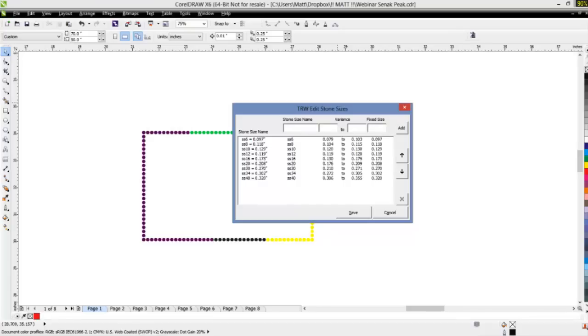With TRW Edit Stone Sizes, I can name it anything I want, so you can get creative with your names, because when you do your mock-up, it's going to show that actual name you created. Let's say I'm going to delete my SS10s, because I don't want to use those anymore. Then I'll create a new one and call it new SS10. So there's our new SS10.